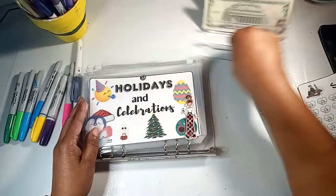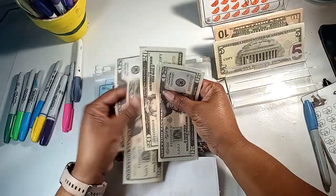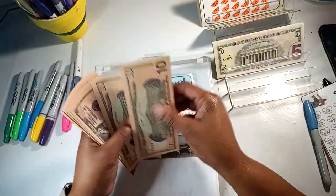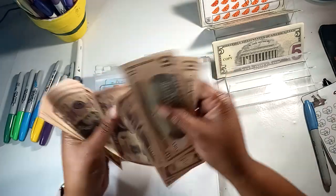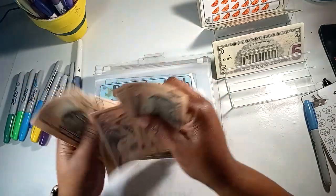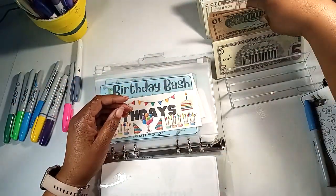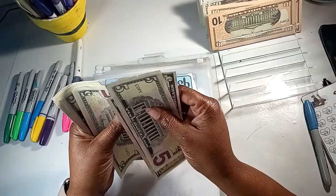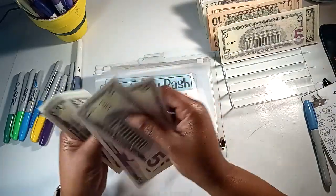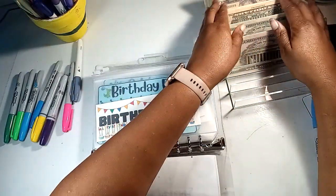All right, finally, this money, let's see what we have. 20, 40, 60, 80, 100. 10, 20, 30, 40, 50, 60, 70, 80, 90, 200. 10, 20, 30, 40, 50, 60, 70, 80, 90, 300. 5, 10, 15, 20, 25, 30, 35, 40, $340. Oh my, I really haven't stuffed a whole lot.